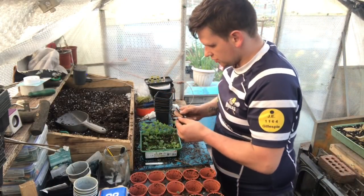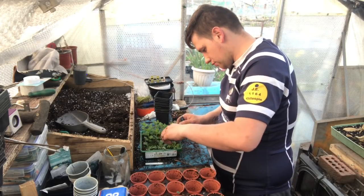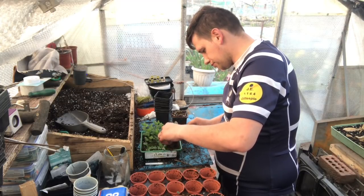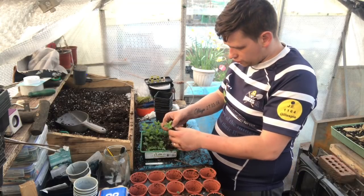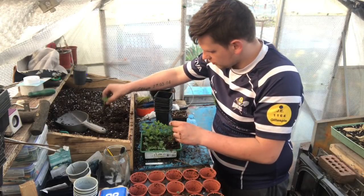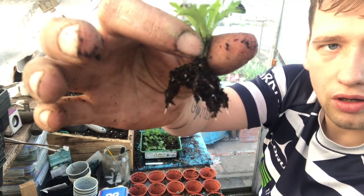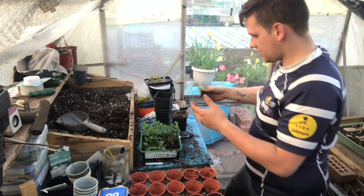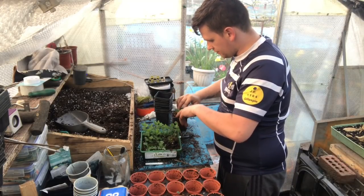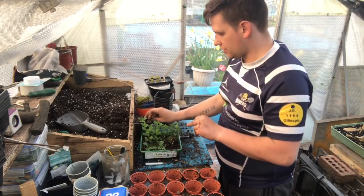I've got my knife for lifting up, so let's see what we've got here. So we've got some rooting going on, champion, fantastic. So as you can see there, nice little cutting, nice little rooting there. Dead straightforward, dead simple. If I can do it, anybody can do it. Trust us. So I'll stick that in there. And there's one done.